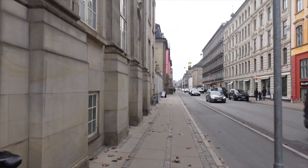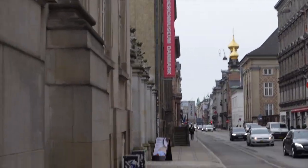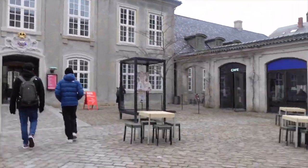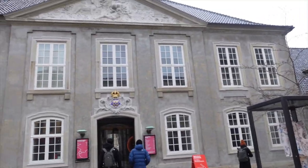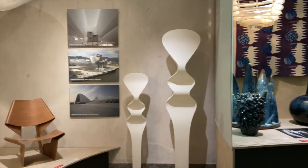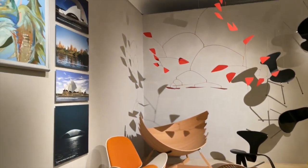This Design Museum of Denmark offers displays of a lot of decorative art, craft, industrial designs, all the modern designs. Initially it was the Royal Frederick Hospital, and that was converted into a museum. It's worth a visit. It's beautiful. Danish design is known all over the world for its beautiful, sophisticated designs. It first became popular in the 40s and the 50s.